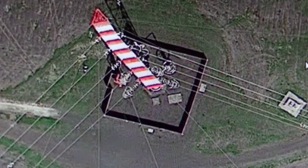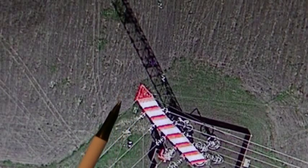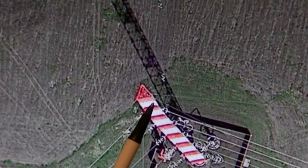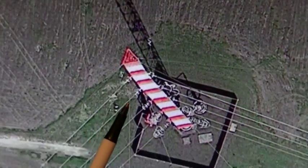But this is not even the most interesting feature. The most interesting feature is right at the top here. We see a spider web of radial cables. These are the radiating elements of the transmit tower. And we can see, what, 1, 2, 3, 4, 5, 6. So it's probably 12, 14, or 16 of these radial wires coming out.